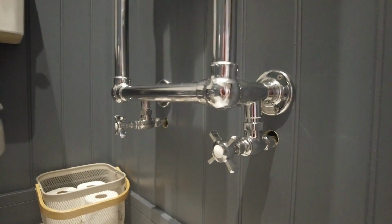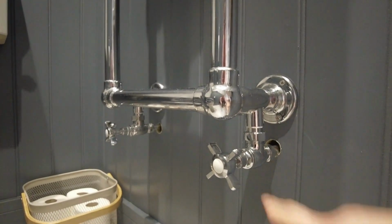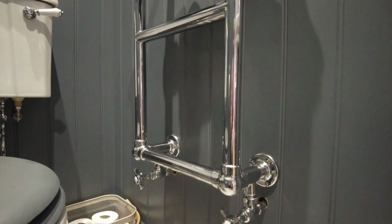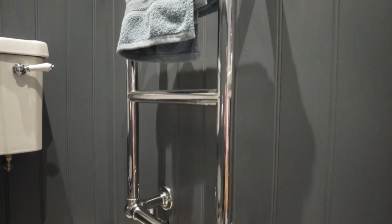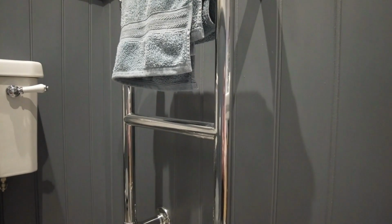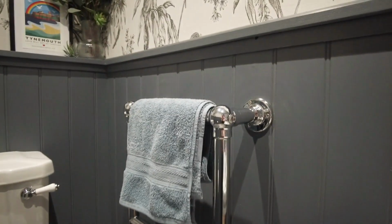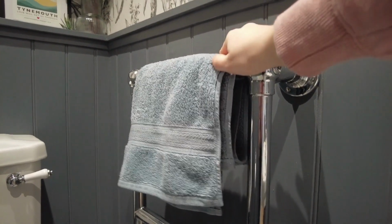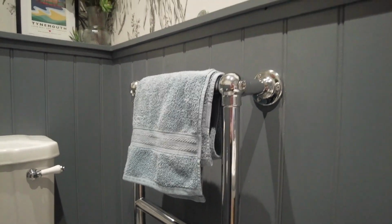And we've even gone as far as getting little valves that match the aesthetics and the era of the downstairs toilet as well. I love it. It doesn't give off the most heat. It's only a small towel rail radiator, but it gives off a nice amount to keep the towel nice and warm. This towel is just from B&M. It's just a basic blue towel.